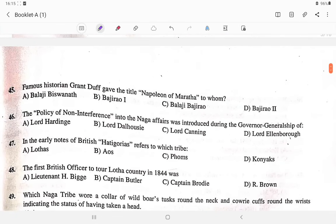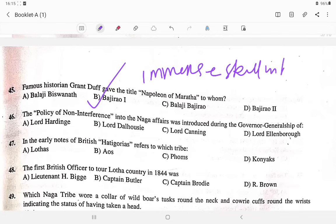Next, the famous historian Grant Duff gave the title of Napoleon to whom? It is Bajirao I, the Napoleon of the Marathas, because of his immense skill in horse riding. Because of his horse riding skill, the historian Grant Duff called Bajirao I the Napoleon of the Marathas.